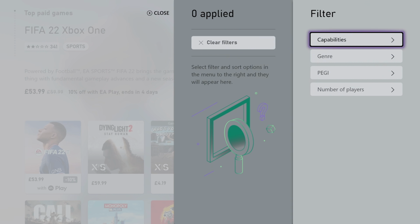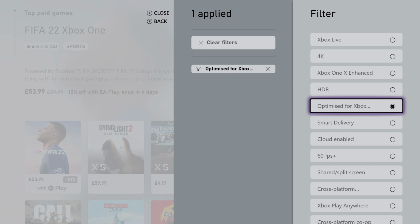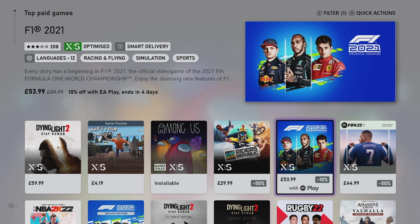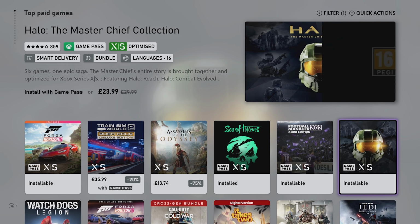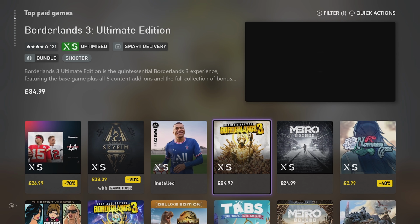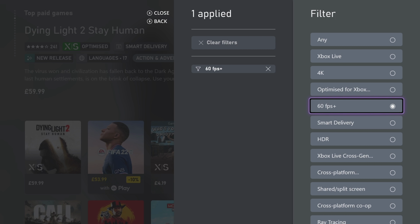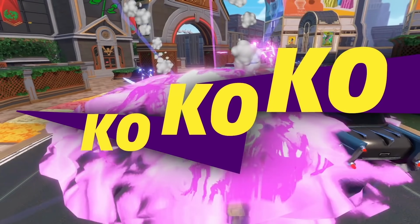Better yet, when you're scrolling through games in the Microsoft Store, a tap of the X button will bring up the filter and allow you to narrow down those which have been optimized. You can even zone in on specific next-gen capabilities. So if you particularly want to get a taste of 120 FPS gaming and are looking for a title to get you on your way, just pop that into the filter and watch the screen fill up with titles like Gears 5, the Master Chief Collection, and Knockout City.